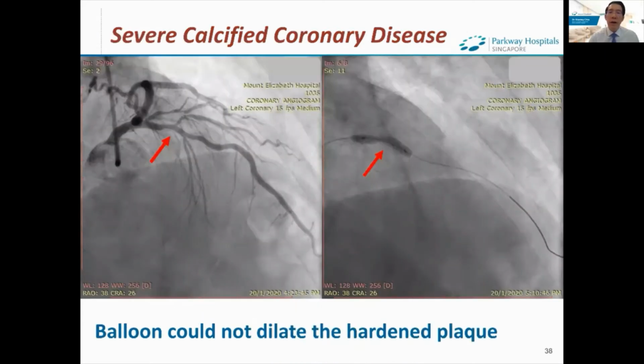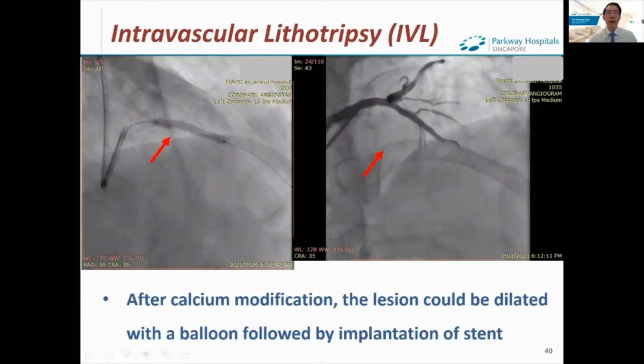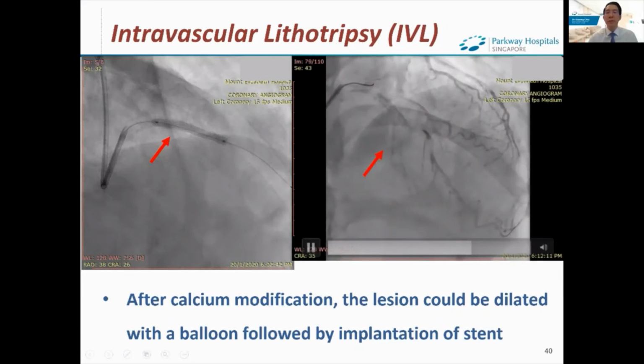A more recent development is another tool. So this patient here, in the artery where the arrow indicates, has a very hardened focal calcium deposit which blocks up the artery and has caused the patient a lot of chest discomfort. We use a balloon to stretch open the artery, but the balloon simply wouldn't expand because it's so hard. So we had a special new tool, a toy, what we call intravascular lithotripsy, IVL. Very similar to what is done to blast kidney stones, now we have a way to use sonic pressure waves to blast the calcium deposits. This device is called Shockwave. It creates a localized field effect to soften the calcium so that we can use a balloon to stretch open the artery thereafter and then implant a stent to restore the blood flow to the heart.